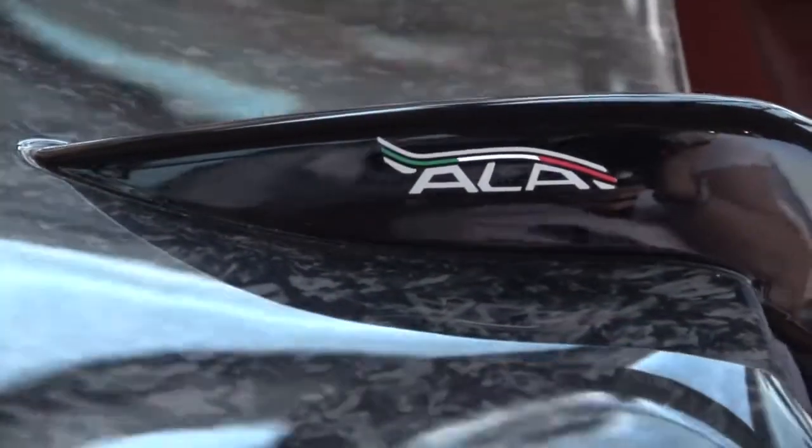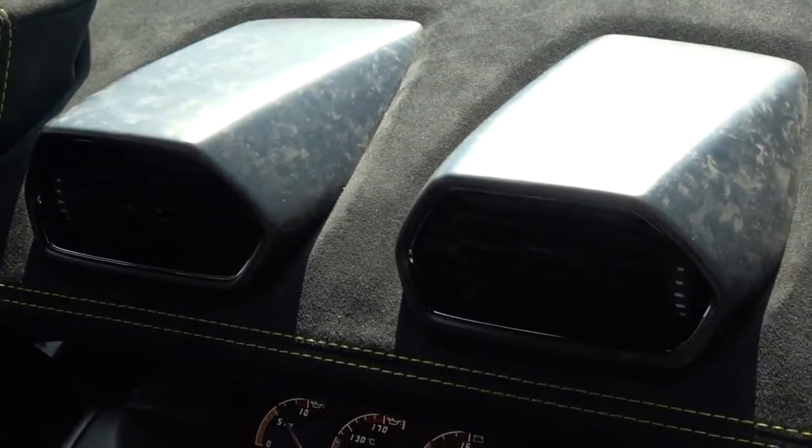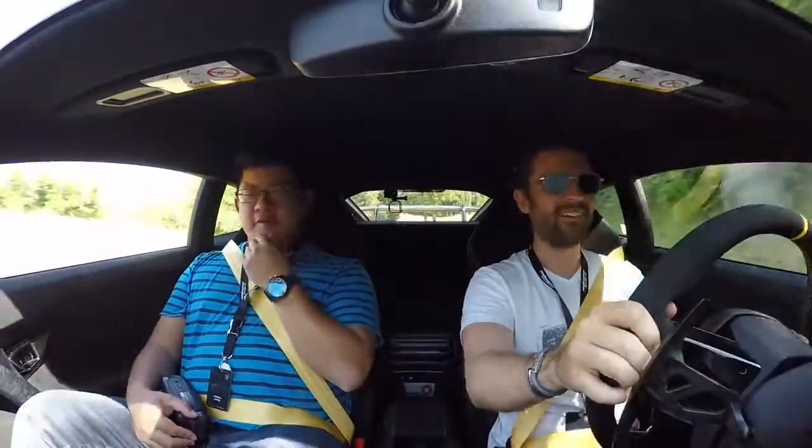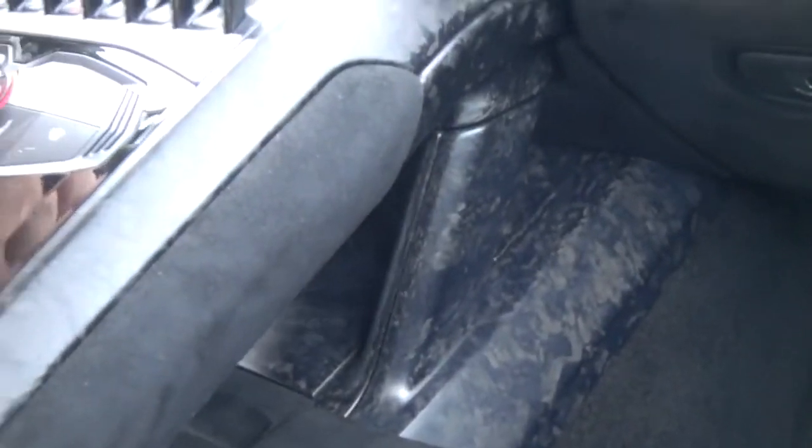So we were just having a chat about what we think of the forged carbon. Yep. Now, admittedly, it splits opinions, right? Definitely. Do you prefer it in the matte finish rather than the gloss, or do you just not like it? Honestly, I didn't like it at the Geneva show. Okay. And I'm not sure if I'm convinced yet. Okay. Honestly. Cool. It might grow on me. I don't really know. Yeah, I'm kind of halfway.